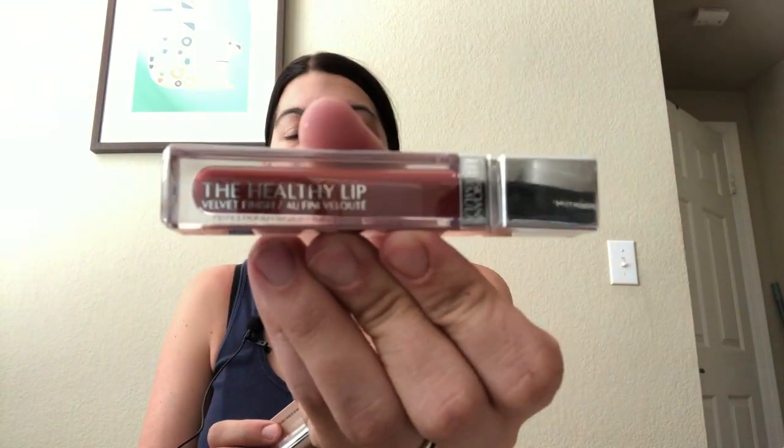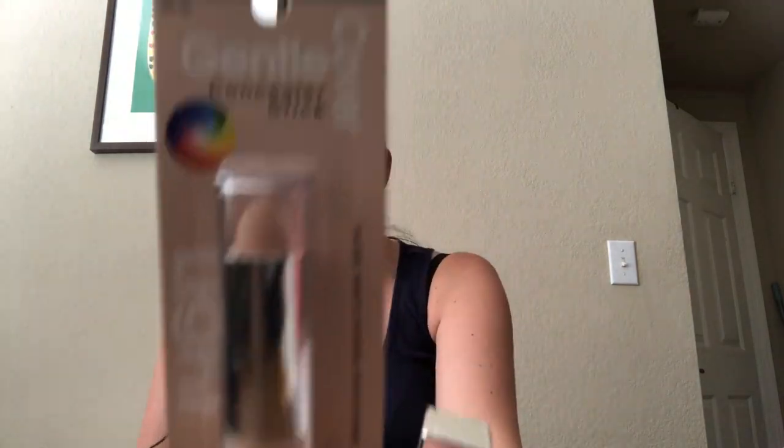And then the last deal I did was on the Physicians Formula. This is on a spend 15, get 10. I picked up 1 more of the Healthy Velvet Liquid Lips at $8.49 and 1 of the Gentle Cover Concealers at $8.19. That brought my total to $16.68.